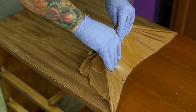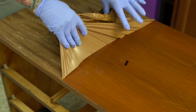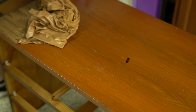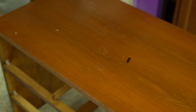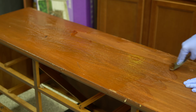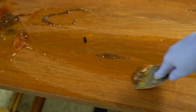And wait for it. There it is. Burn mark. That is the reason I think that they put a cover over it. Either to hide that or try to protect it from happening again, I'm not sure. I continue stripping and scraping off the top, and actually to my surprise, when I scraped the finish over top, it actually diminished a little bit.